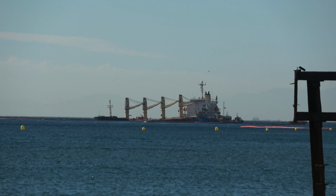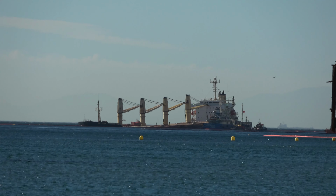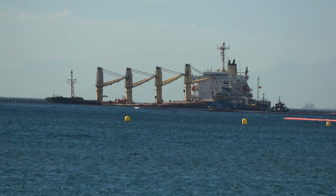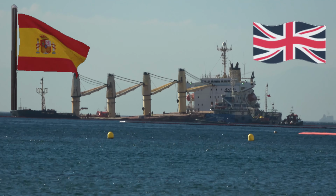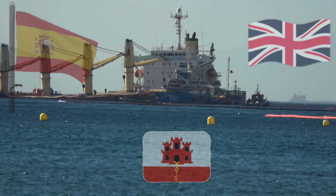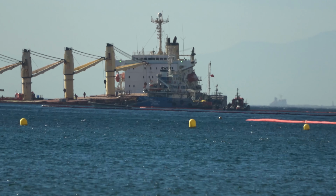And as we can see when we zoom in here, the front part is just way down in the water. I don't know what the action plan is to get the ship out of there or how long it will be there, but you can see other ships around me here in the sea. There's the Spanish military, the British military, the Gibraltarian military. So everybody's here kind of watching to see what the next steps are.